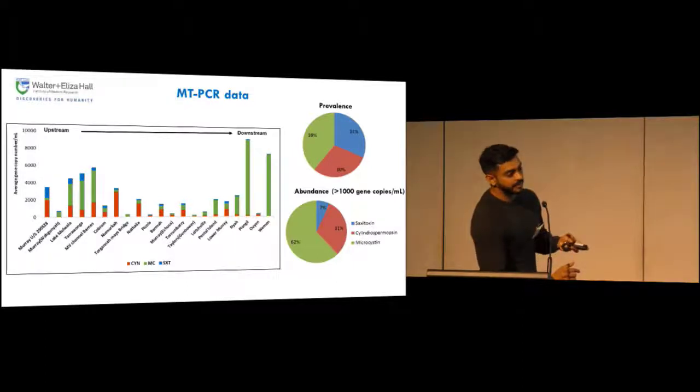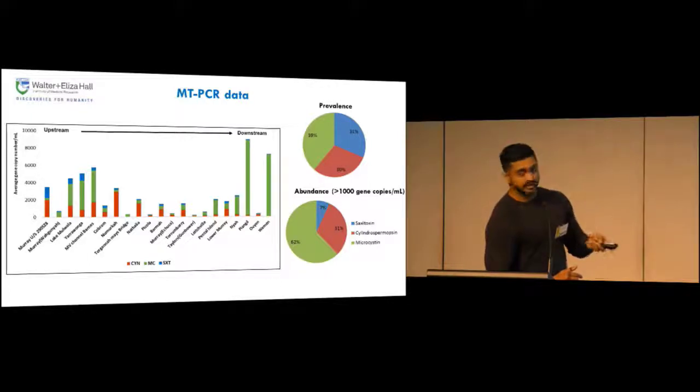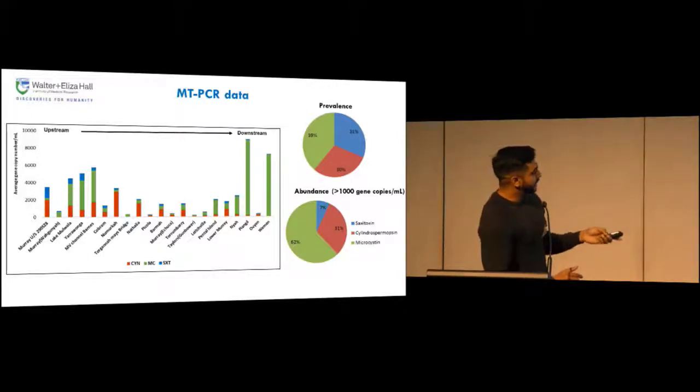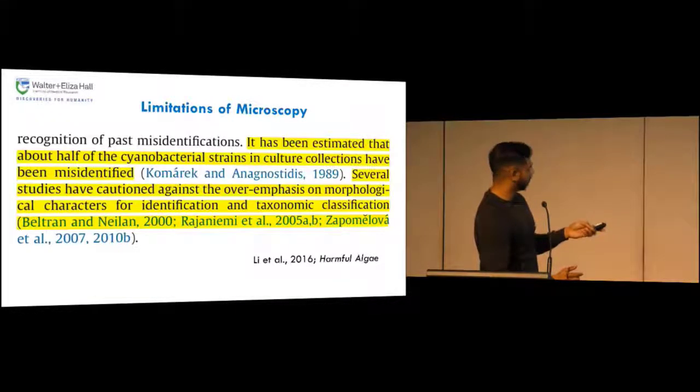Based on this MT-PCR data, what we saw was that this bloom had microcystin, saxitoxin, and cylindrospermopsin producing species. No samples tested positive for nodularin.